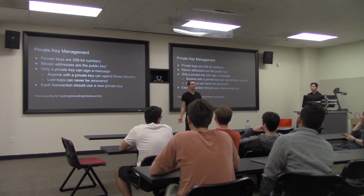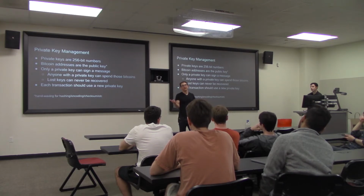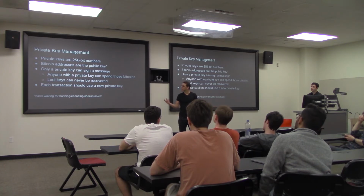What's the length of an address? So the address actually varies because of this weird encoding and stuff. But you're doing RIPEMD-160 in that process, so you only have 160 bits of information. But then you add the checksum.